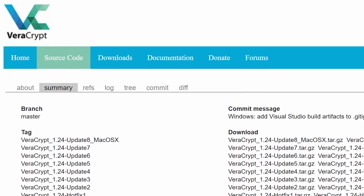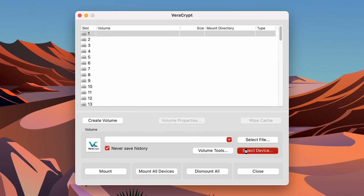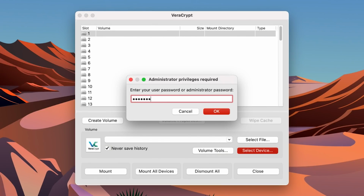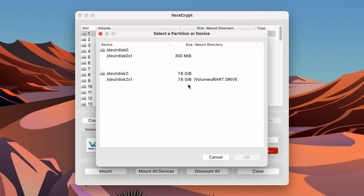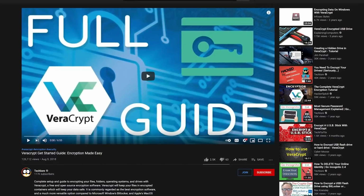VeraCrypt is an open source file encryption tool, though there's always the built-in disk utility as well. We still recommend downloading VeraCrypt as you can still create new encrypted containers or just use encryption for flash drives and external drives. We have a guide on VeraCrypt. We recommend checking that out to make it easier for you if you've never used it before.